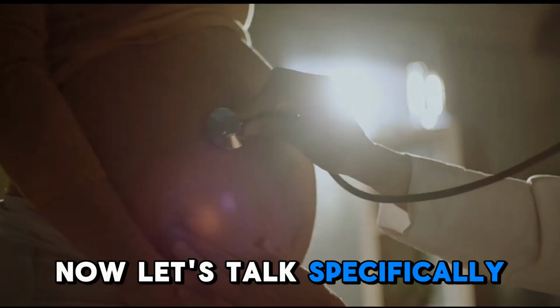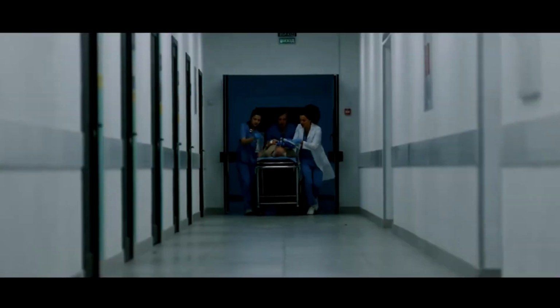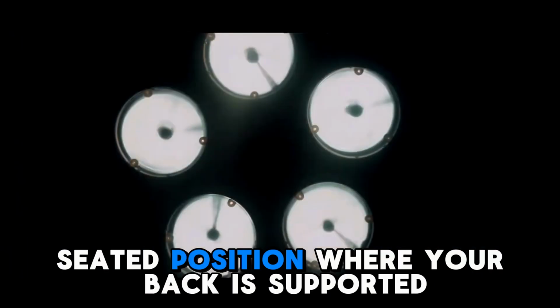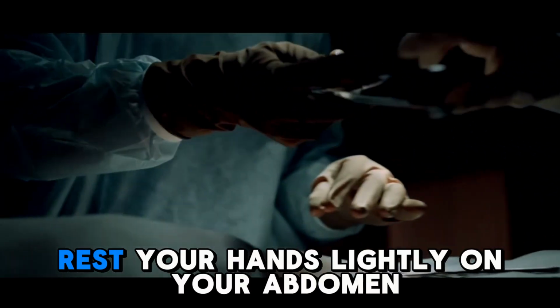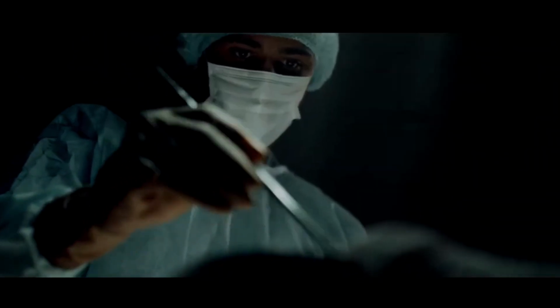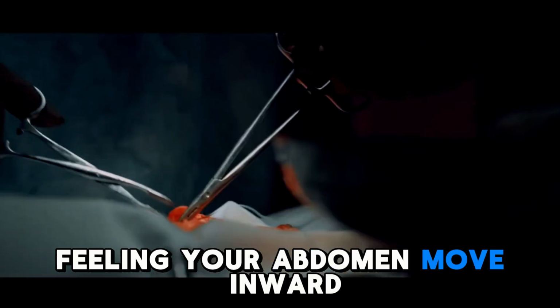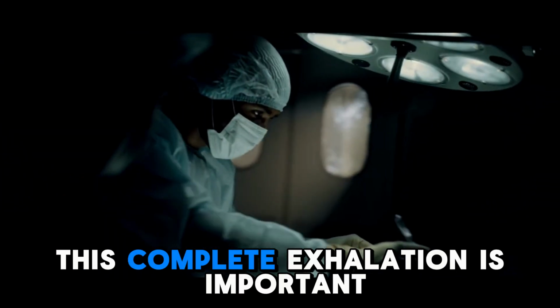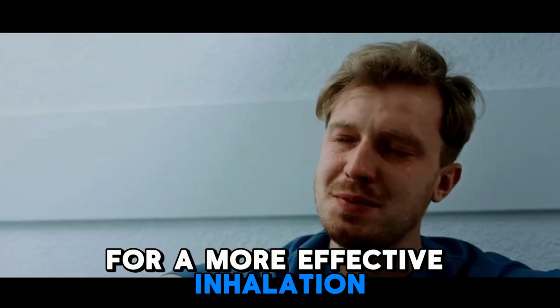Now let's talk specifically about how to perform this life-changing breathing exercise. Find a comfortable seated position where your back is supported but your chest can expand freely. Rest your hands lightly on your abdomen, just below your ribcage. Begin by exhaling fully but gently, feeling your abdomen move inward. This complete exhalation is important as it prepares your lungs for a more effective inhale.